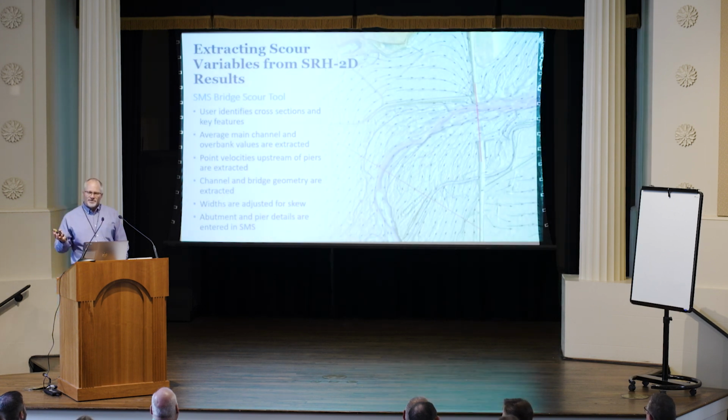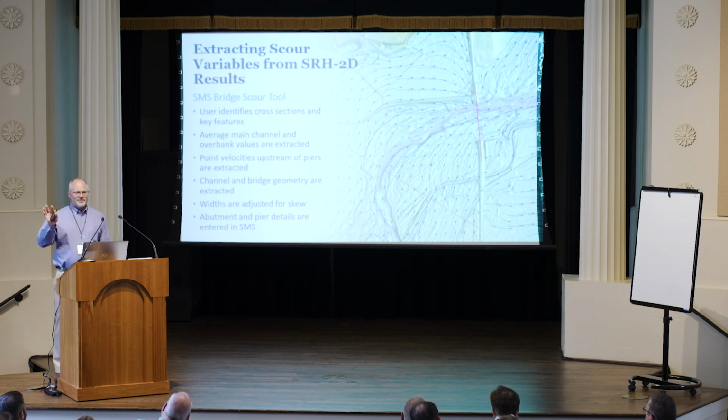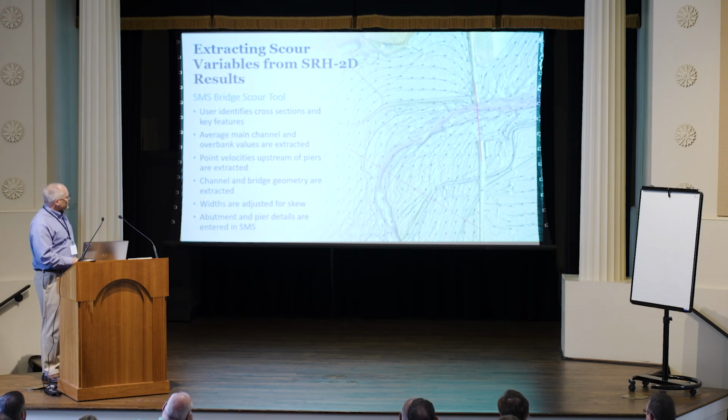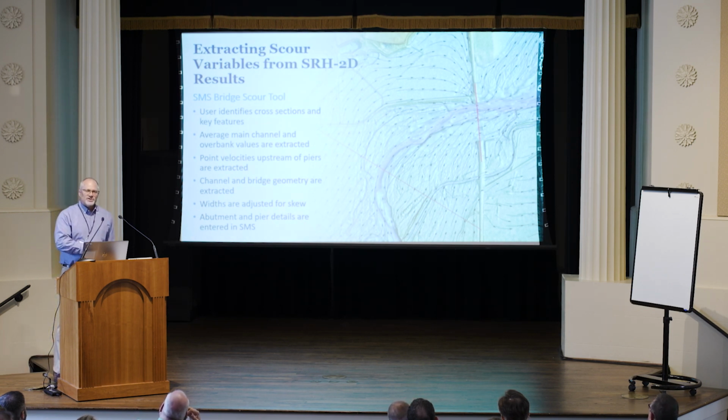So let me walk through this just a little bit. One of the things I'm going to be speaking specifically to is the new Bridge Scour tool. I say new, it's not new, sorry. This is the Bridge Scour tool in SMS. It continues to be improved, but it's basically a new coverage in SMS where the user draws an approach section, which does require some judgment, a contracted section across the bridge opening, identifies the bridge stations, the bank stations, the piers, and the abutments, okay, just one time.